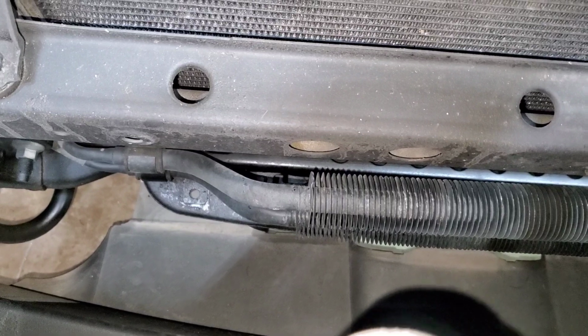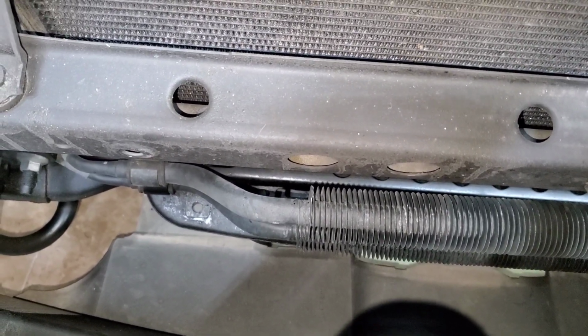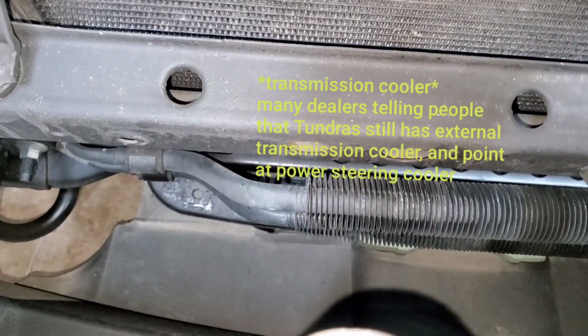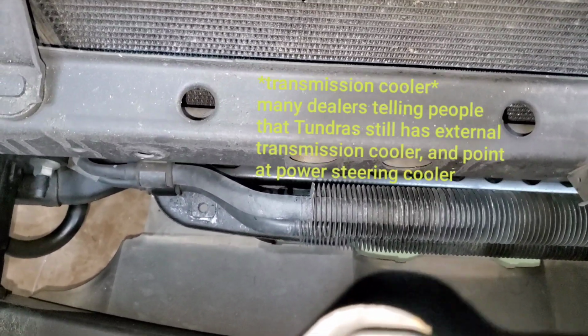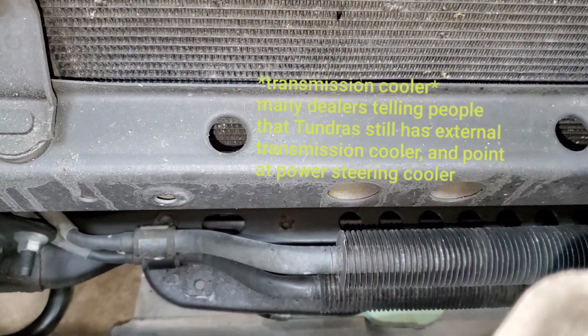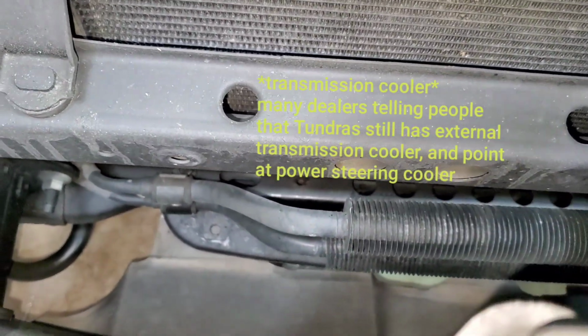You know what that is? Well, according to the dealers and some more dealers, they're claiming that this is a radiator cooler for Toyota Tundra. Well, this is not a radiator cooler. What this is, is a cooler for the power steering cooler.